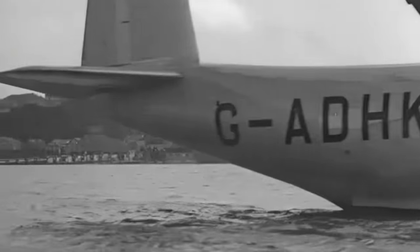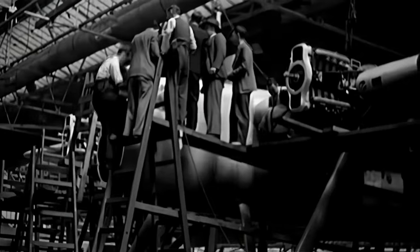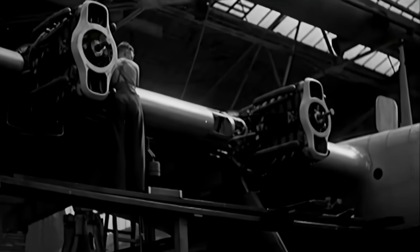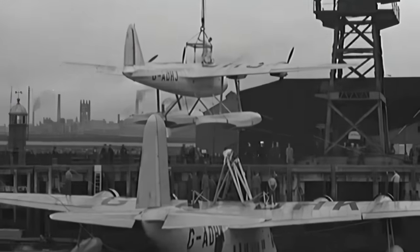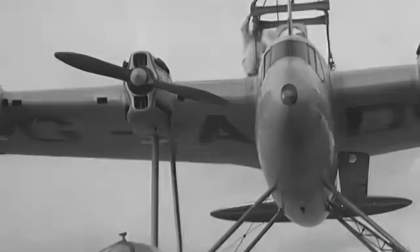The lifespan of this one and only prototype was short. Further advancements of the Empire flying boat and the sudden outbreak of World War II rendered the Mayo obsolete. After some 4 years of service with Imperial Airways, Maya was destroyed in a German bombing raid on Poole Harbour in early 1941, while Mercury was pressed into service with the RAF.